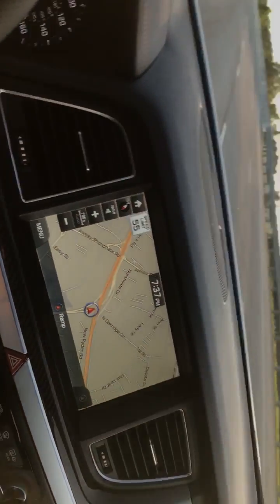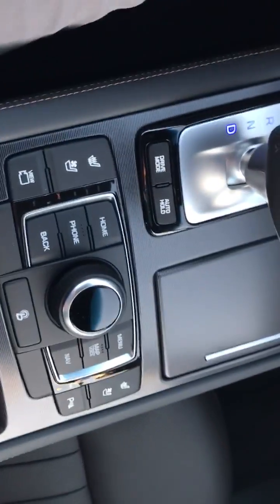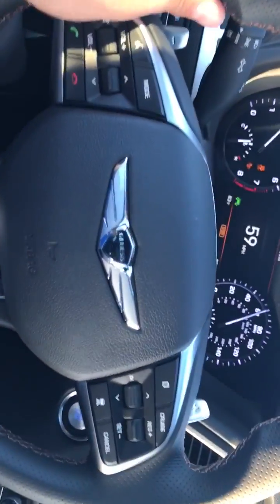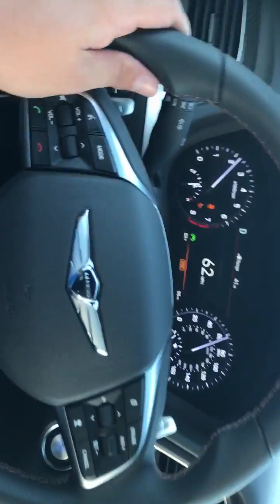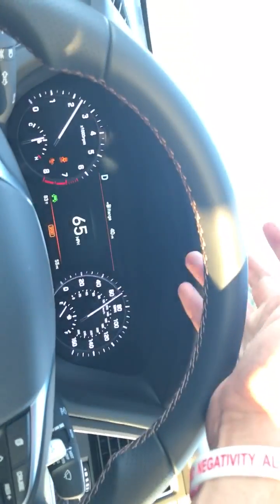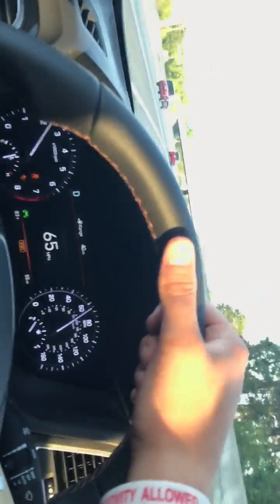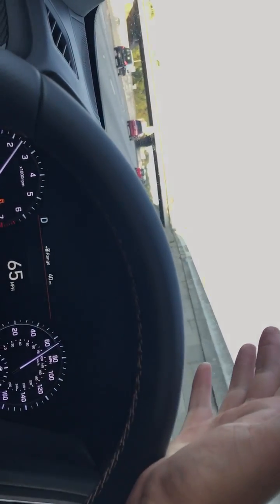Got the nice panoramic sunroof, navigation, heated and cooled seats, nice leather seats, and then of course the Genesis steering wheel, which now everything has become Genesis since they've kind of done away with the Hyundai branding for these vehicles. And now this vehicle, instead of being a Genesis, it's a G80.